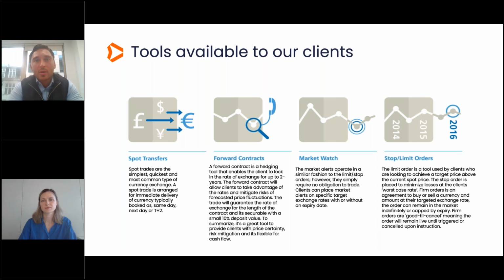And the stop loss works in an opposite fashion. If the market continues to move away from the client, we can essentially place a stop loss to alleviate any further losses to the client as well, in retrospect. So the firm order is an agreement to buy or sell currency at an amount of the target exchange rate, and the order can remain in the market indefinitely or capped by expiry. And firm orders are good till cancel, meaning the order will remain live until triggered or cancelled upon instruction. We'll go to the next part.